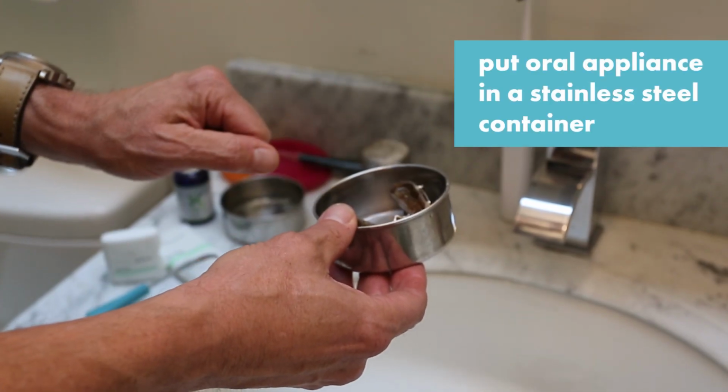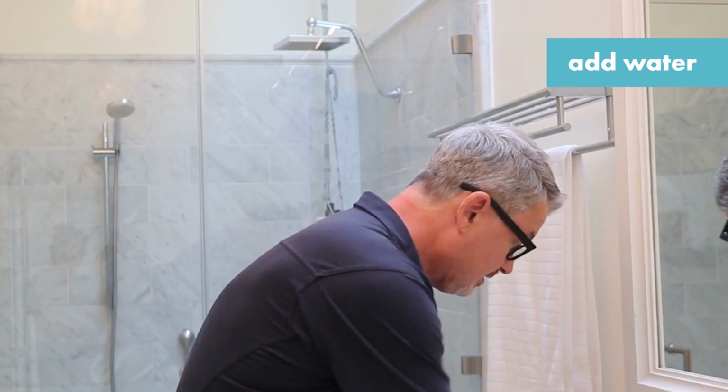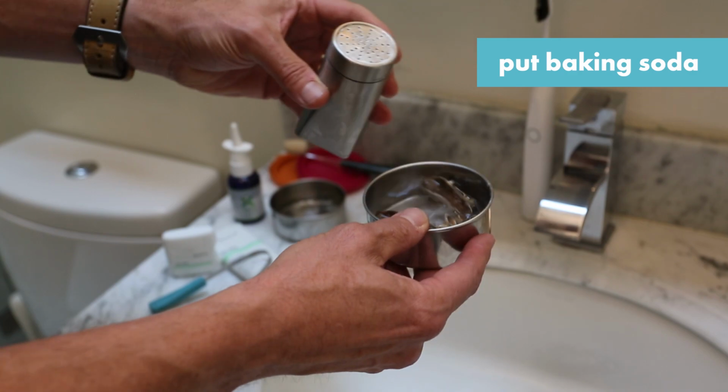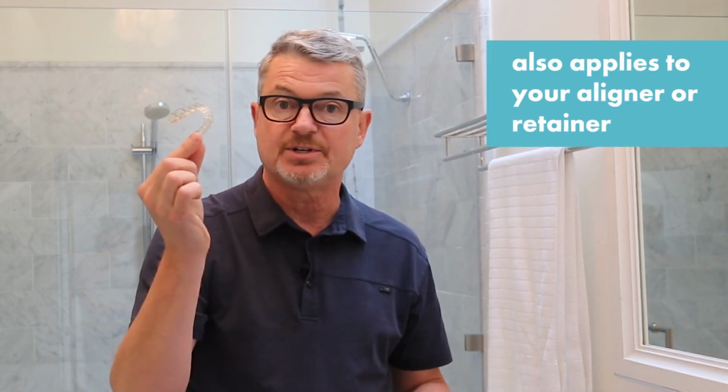I put that into a little stainless steel container and I add some water, and then I use probably a Parmesan cheese shaker to dispense some baking soda, and that takes care of any oral appliance I've worn at night. That could also apply to an Invisalign retainer. Same thing. It deodorizes, it increases the alkalinity of the water, pH level goes up, and it just naturally kills bacteria that have settled out on the device without being damaging to the device.